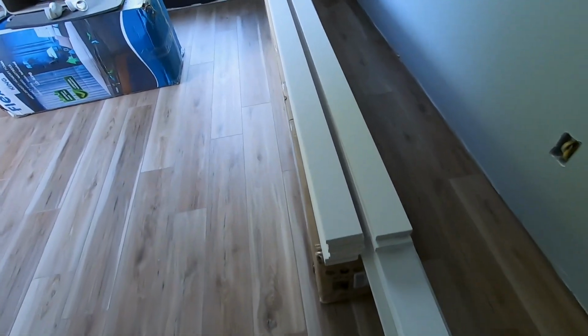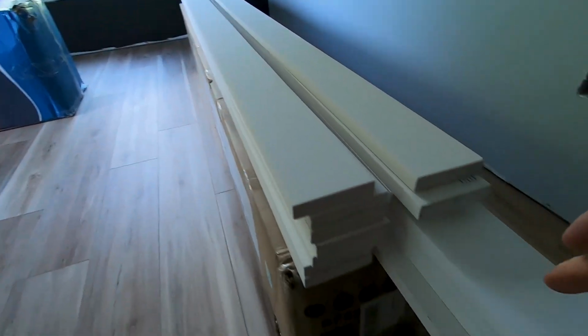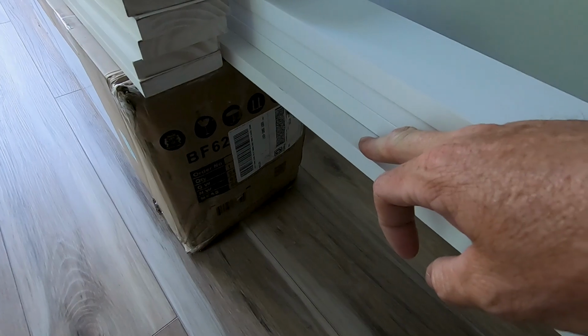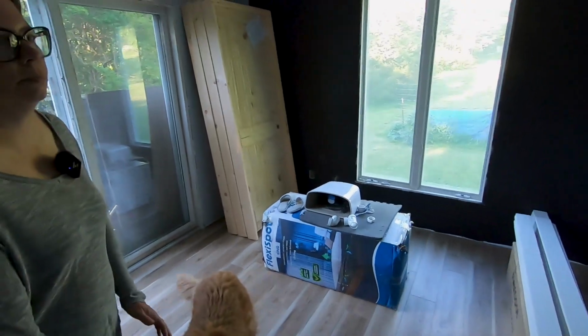So we got this is 4-inch by 1-inch trim, 8-foot sticks and 12-foot sticks. And the one on the bottom is a 6-inch by 1-inch. These are going to be painted the same color as the cabinets. It's called Dove White. So that's what that paint was. The door and trim was color matched to the cabinets.